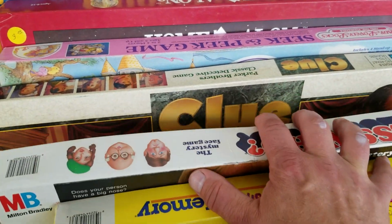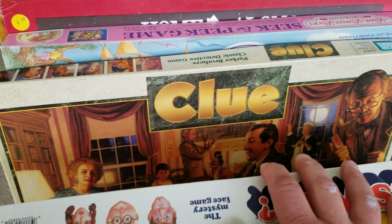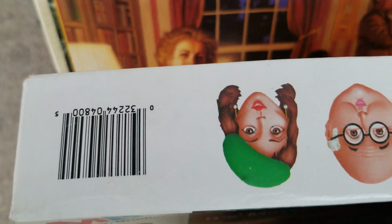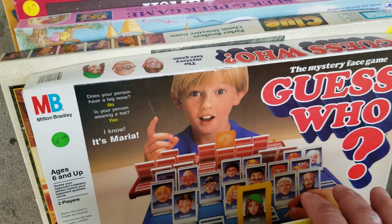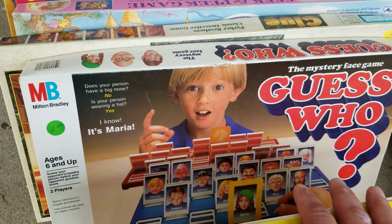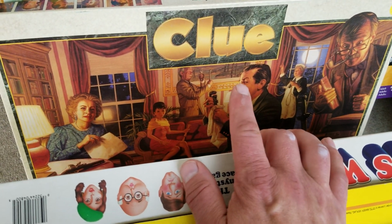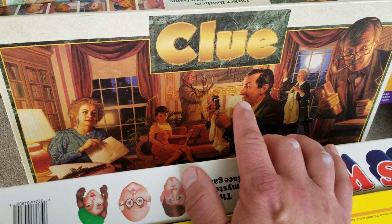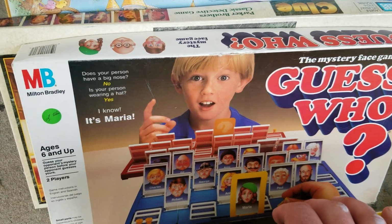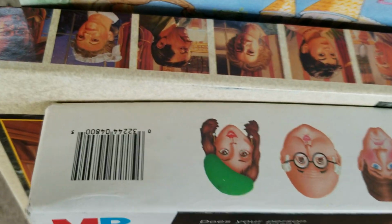Okay, I did grab the older Clue and the older Guess Who because I thought these might sell well. But I want to teach you something here. They both have barcodes on them. If you just scan these with the barcode on your Amazon Seller app or whatever app you use, you will get the current version of these games. Now these aren't the current version. This is the 1992 Clue, but you scan the barcode and the 2014 Clue comes up, or whatever year it is. This is the 1987 Guess Who, but you scan this and the 2005 or 2010, whatever it is, comes up. Why is that? Because the UPC hasn't changed.